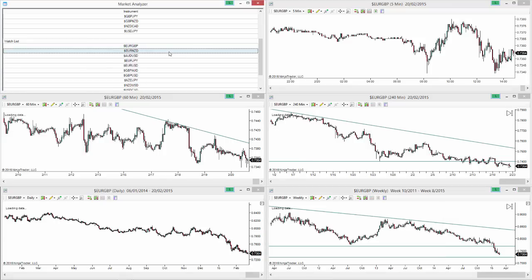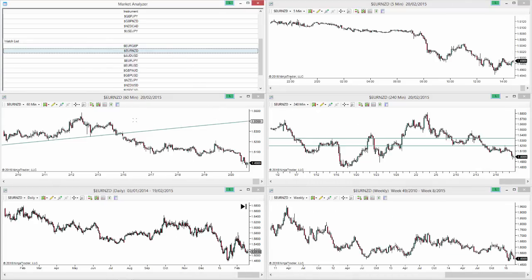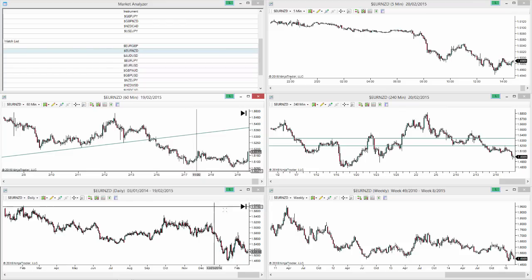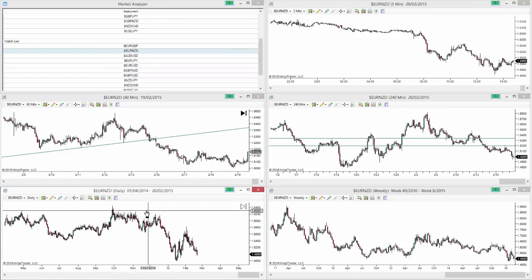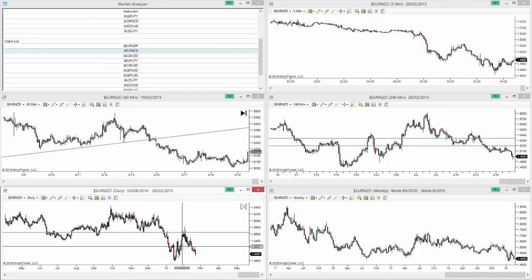The second opportunity that we looked at this week was the Euro New Zealand. So the Euro New Zealand is also in a downtrend, not quite as pronounced as the Euro Pound, but a downtrend all the same. And what we had here was the market pulling back to a previous level of support. So if I put in that support line there, you can see the market broke through this level. It then pulled back to that level, and that's ultimately where we looked to take our sell trade from.